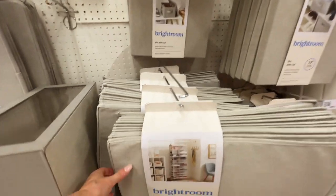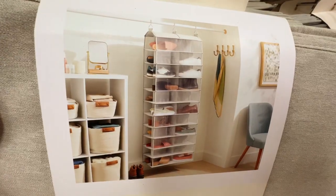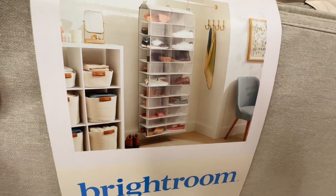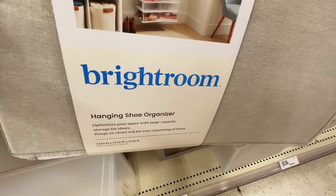Oh wow, look at this. This is a hanging shoe organizer, dual-sided. Instead of the shoes pointing outward, they point sideways. Don't know how efficient that would be. I think that almost seems to take up more space.